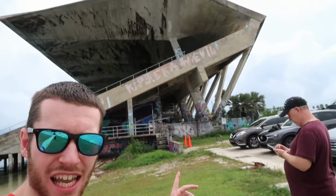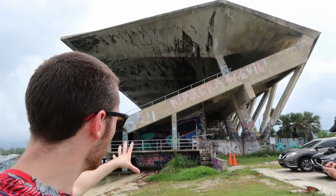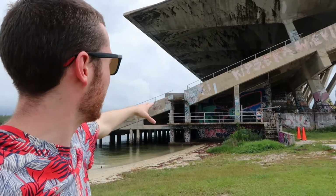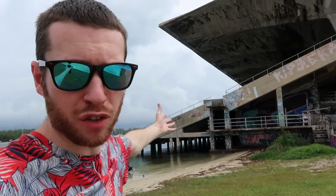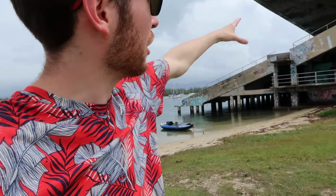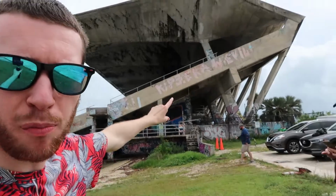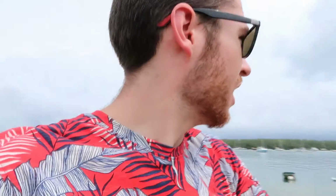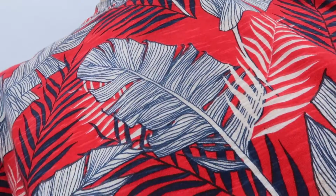Here we are in Virginia Key. Right over here is an old stadium, so it's got lots of graffiti on it now, and it does definitely look disused and old. However, you can imagine all up there packed out with loads of people. Can we? Oh no, they blocked that side off, haven't they?